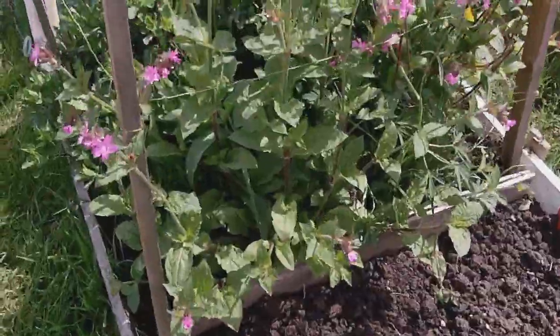In here I have spinach. Under this net is spinach, and they're already coming up. You might see little shoots coming there, but that's a good sign. In here are some asparagus.